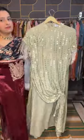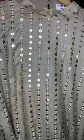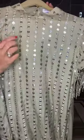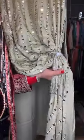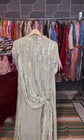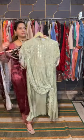Take your screenshots, giving you a closer look to the work and the fallen tassels. So this is how the fallen tassels look like. This is the work. The fabric is silk. The sequin, the thread work, detailing all over the length of this, and the detailing given right here, the fall of it. Everything is very beautiful about it. So price at 2495, 38 to 44 sizes. This is a beautiful piece, I would say.